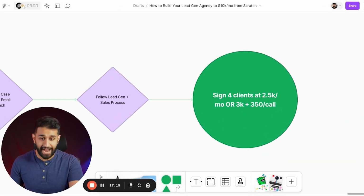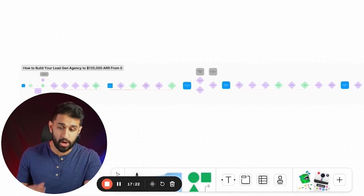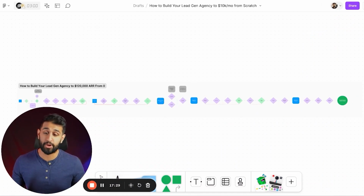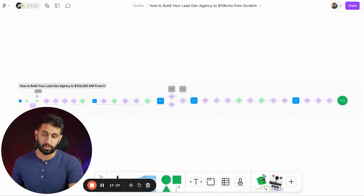But this is the exact roadmap, guys, on exactly how you're going to go from absolute zero to $120,000 ARR. It can be in as little as 6 months, guys, if you really put your head down and work. For me, it took a lot longer because I really had no roadmap or anything. But I truly believe if you put your head down, you have the proper roadmap, you have the proper guidance, and you follow this to a T, you can get there in 6 months, guys. Yeah, guys, building a 6-figure business is not easy, but with the proper roadmap and guidance, it definitely is doable.